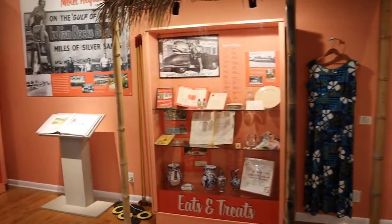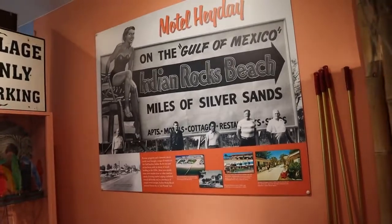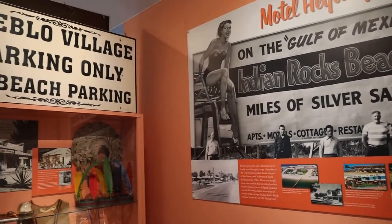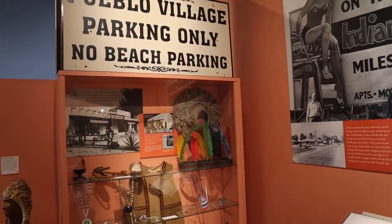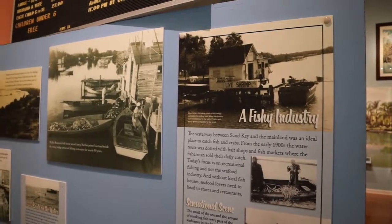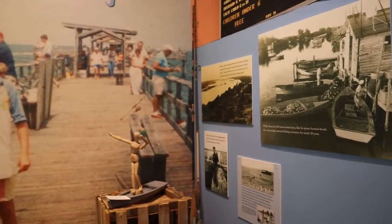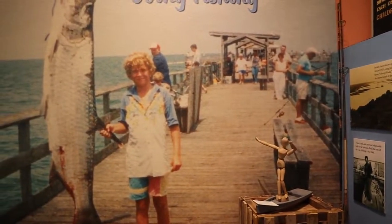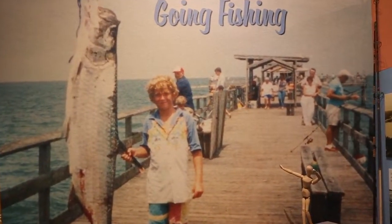Making our way to an exhibit with lots of graphics, big shots, postcards, and pictures. This display represents advertising, leisure, and recreation. Indian Rocks Beach was known for its fishing industry, specifically the famous Big Indian Rocks fishing pier, made of wood, 12 feet wide and the longest at the time. It was destroyed by Hurricane Elena in 1985.